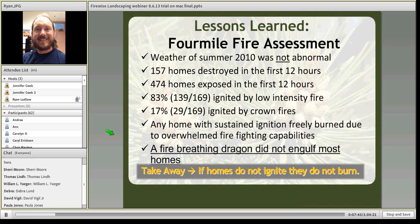Now, that's not a reflection that our firefighters weren't well prepared. They were actually quite well prepared and were ready for this fire. What it tells us is these fires move with such speed and intensity during those first 12 hours that we need to make sure that our homes are protected from these types of fires. We need to make sure that our homes have effective mitigation around them so our homes can really defend themselves, meaning that they can survive a fire without necessarily having firefighters there to protect the home.